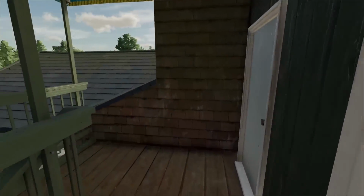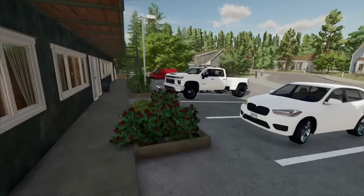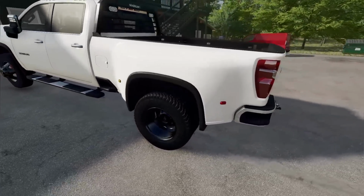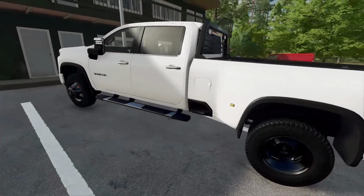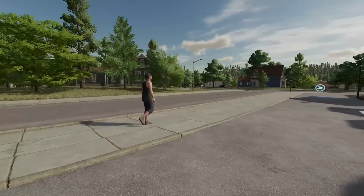Good morning, good morning. We slept at the Silver Run Motel last night. We got in super late. Oh my gosh, look at that park job. Yeah, it must have been like midnight, 1 o'clock. We are here and we broke out the 3500 Chevy. This is our OG work truck, and today we're going to be heading to an abandoned property.